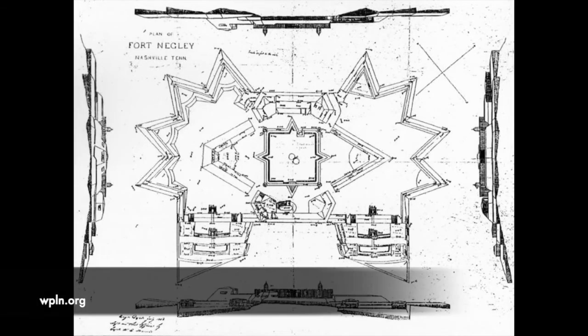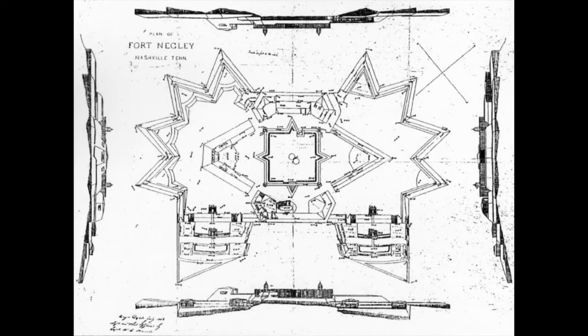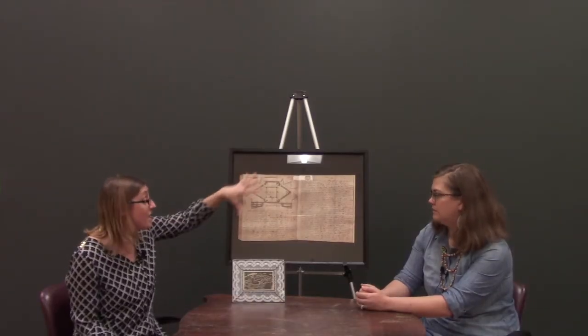We don't know a lot about how many people were here. We just have the labor rolls, which show a little more than 2,700. But there certainly would have been people here that weren't on those rolls. There would have been about 1,000 soldiers in Fort Negley. And the soldiers were set up on a rotation, so they would rotate in and out of the fort, with the exception of the artillerymen. They would stay.